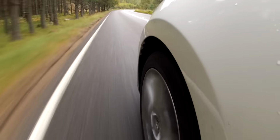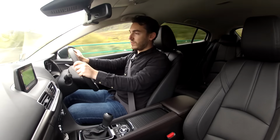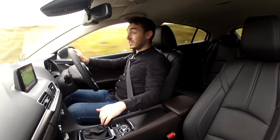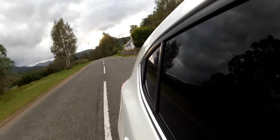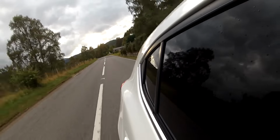It doesn't feel particularly heavy. The brake pedal just offers this great level of feedback, which means you can modulate it really easily. The 6-speed manual transmission in this model has a really short, sharp shift, again, very sports car-esque, not a million miles away from an MX-5 in feel. It feels intuitive, it feels playful.